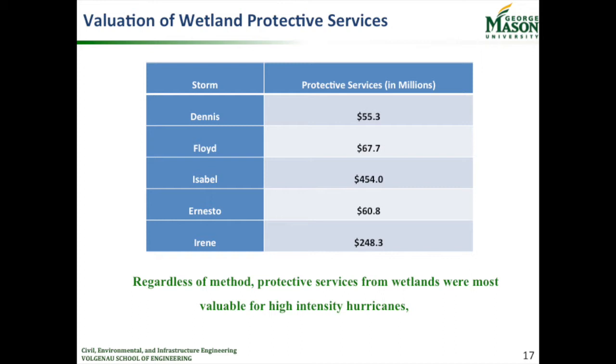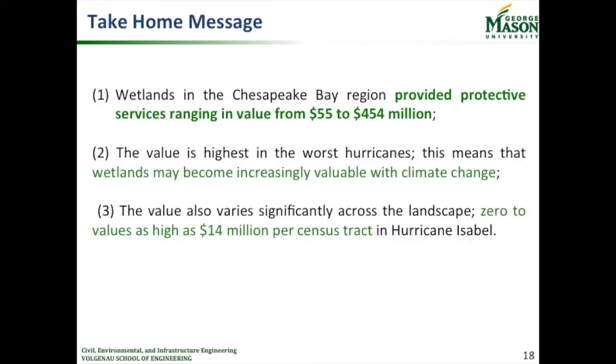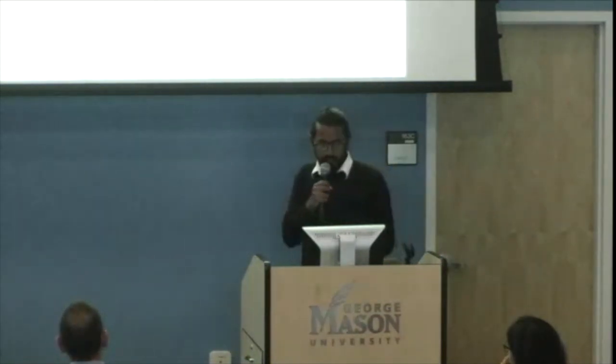And for the total value across different storms, we can see that the value of the protective ecosystem service varies from storm to storm, but the important feature here is that the values are higher when the storms are worse. So the take-home message is that the value of wetland ecosystem service in terms of flood protection could vary from $55 million to $454 million. And the value is increasing with stronger storms, meaning that it would be more valuable with climate change. And I think that's where I'll stop my talk.